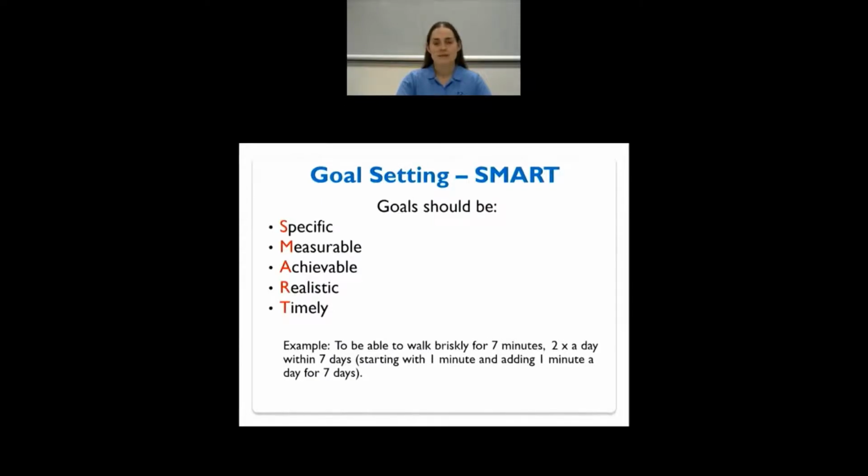Exercise can be a hard habit to start if it's not something you're already doing regularly, because it can feel like work. Knowing what you do now about the particular importance and benefits of exercise for your surgery, you may want to set some firm goals to help motivate yourself. When setting goals, they should be SMART, that is, specific, measurable, achievable, realistic, and timely.